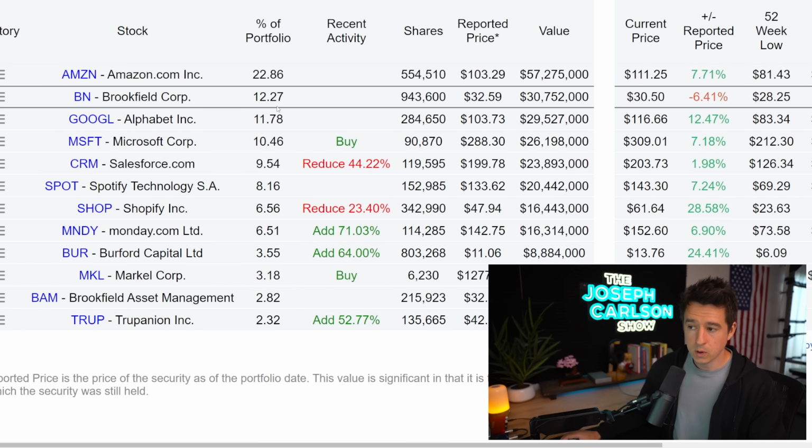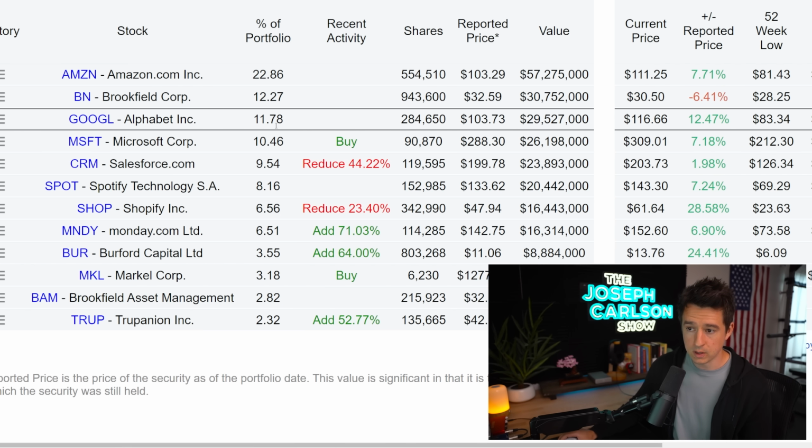Then we have Brookfield Corporation. This is one that a lot of these super investors buy into, either BN or BAM, anything with Brookfield in front of it. This is a bet on cash flows into real assets. So Brookfield does a lot of investing into real estate, into infrastructure, into anything that's real. It's not a software company. It's not selling subscriptions. They invest in real assets and they use that to generate pretty significant returns.